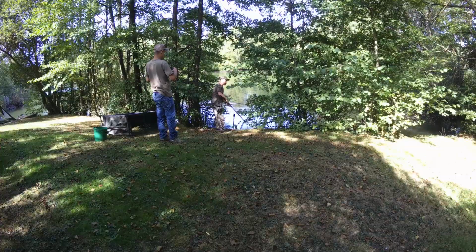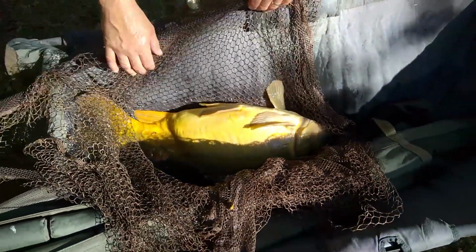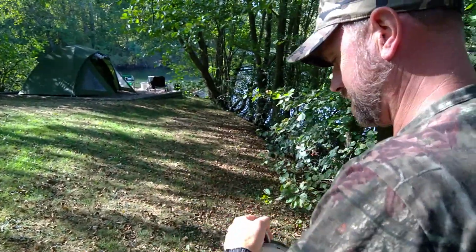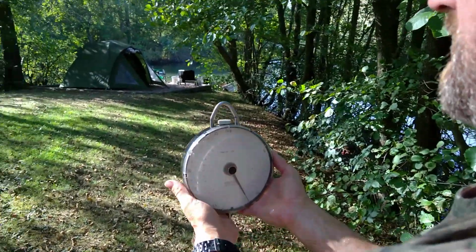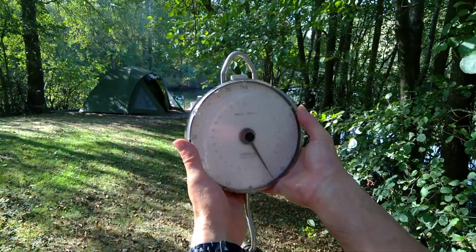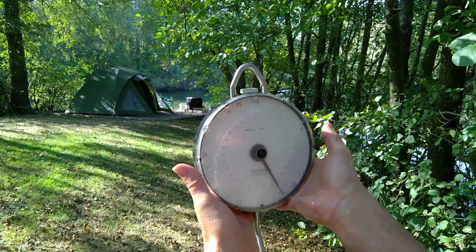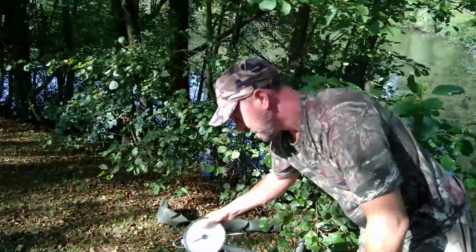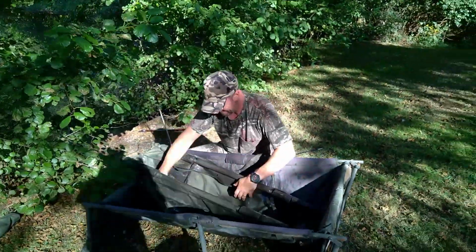Screaming. I gotcha. Oh, he was nailed. Beautiful. That was a lovely hook hold. I wasn't losing him. 24. I think 24, 25. Obviously, we've got to take off £2 for the weigh sling. What we got? 25. So that's 23. Whoa. Look up at the pictures.